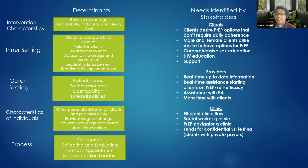They've also said specifically, if we're going to do this, there needs to actually be an on-staff social worker in every clinic and not just in some clinics, as well as a PrEP navigator within every clinic and not just some clinics. And again, every clinic means Monday through Friday, morning and AM clinic, having someone present.